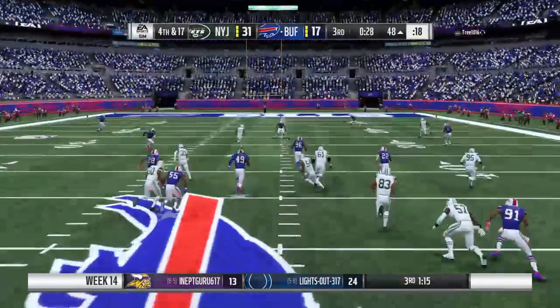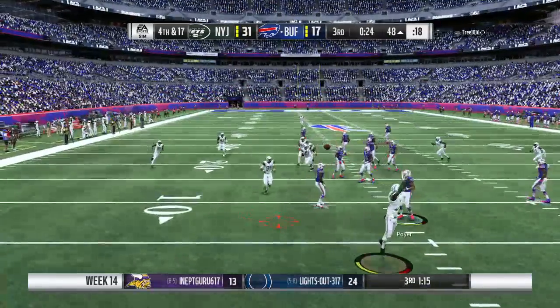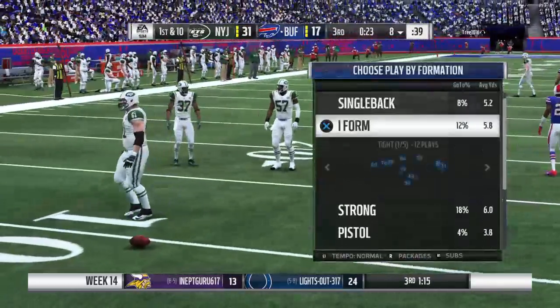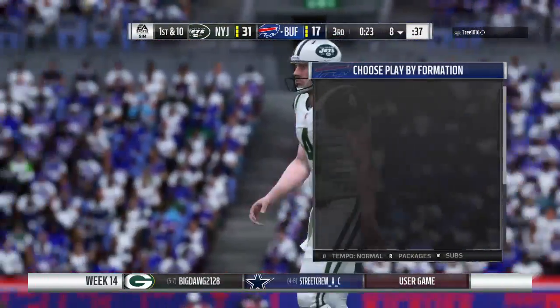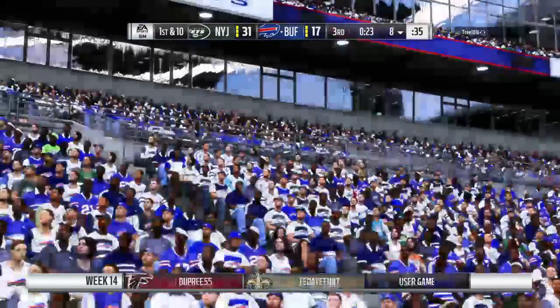His first punt, 48 yards. This one looks equally as good. And a nice job here on special teams. This will be down inside the 10 at the 8-yard line. Now the Bills offense gets ready to head back onto the field.